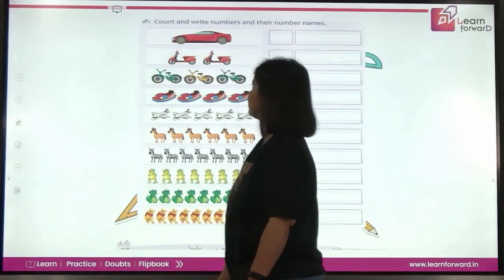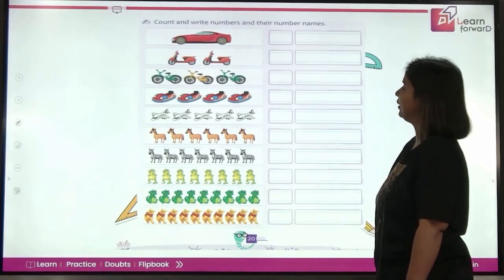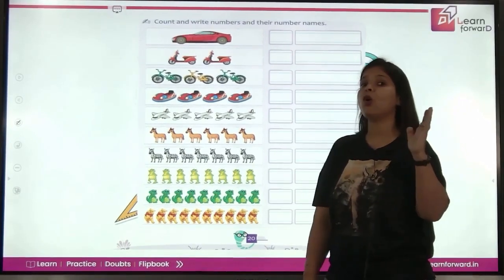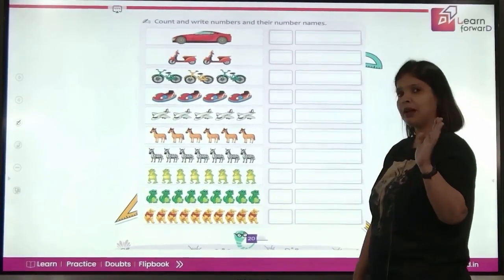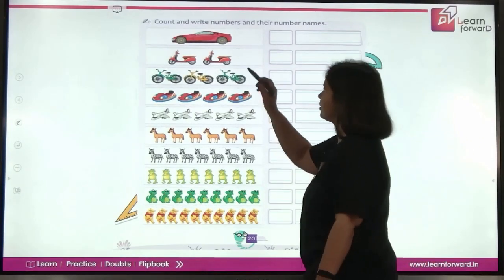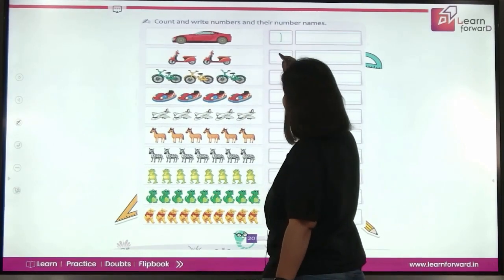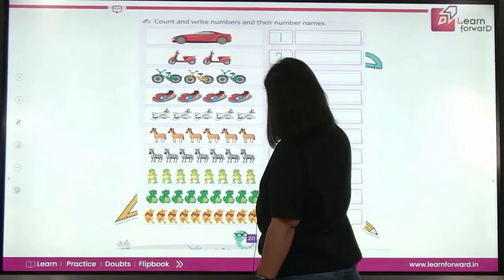Now let's do the next exercise. Count and write numbers with their number name. Now you have to do it as your homework. I will just write the number. You will write the spellings on your own. Okay, this is one car. You will write 1. These are 2 scooters. You will write number 2.